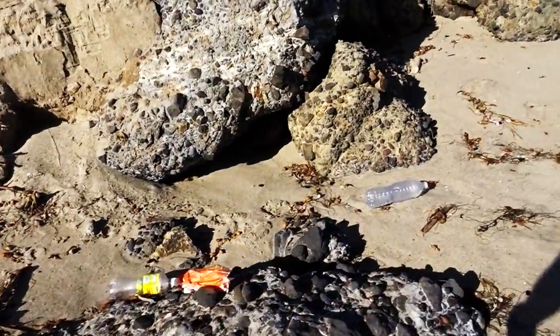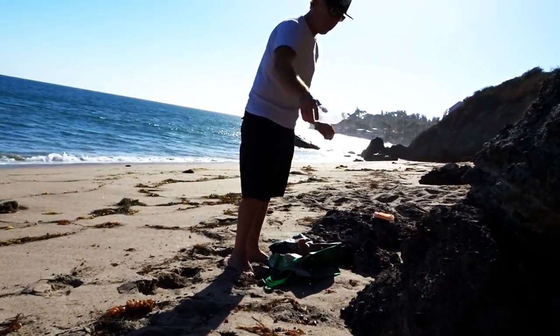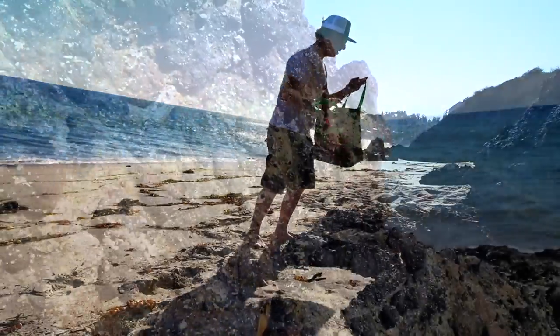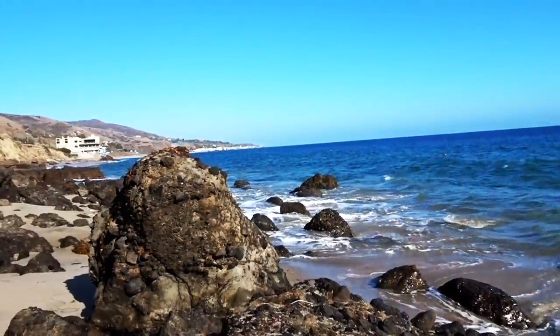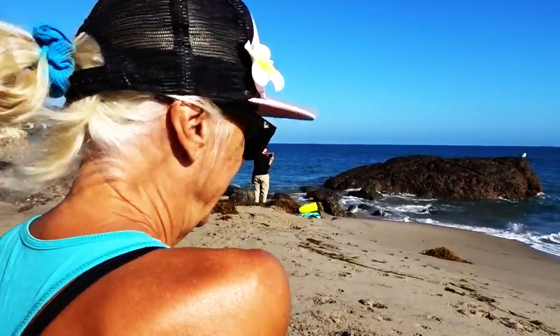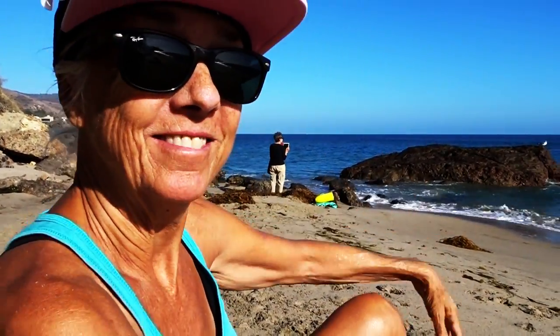Kathy's over on the other side of these rocks, back there. This is the third bag that I'm picking stuff up with. Find some good stuff? Oh yeah, really good stuff. Plus, the beach now is totally clean.